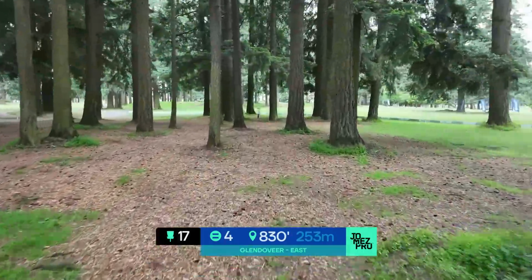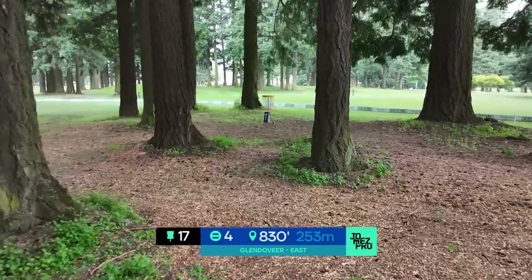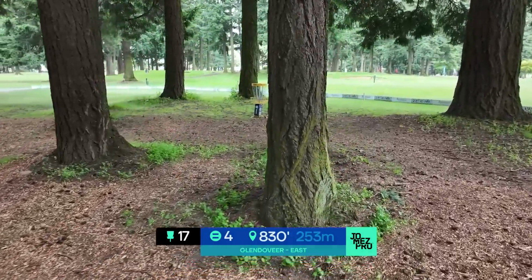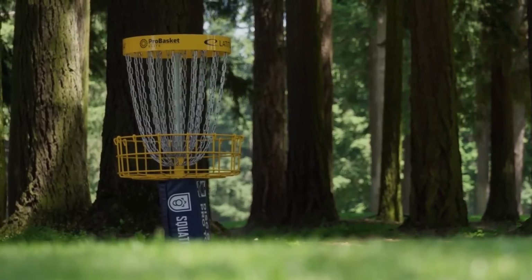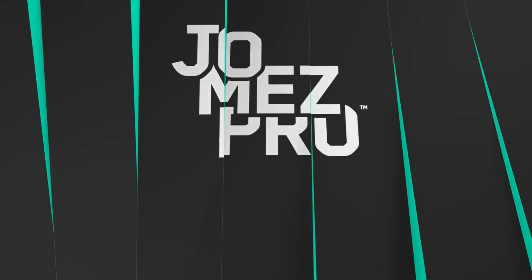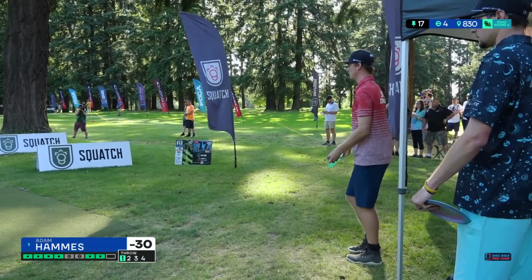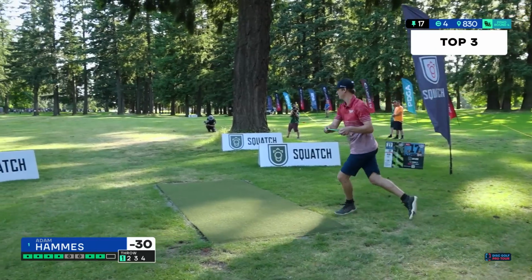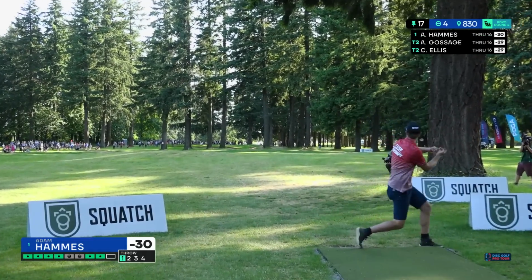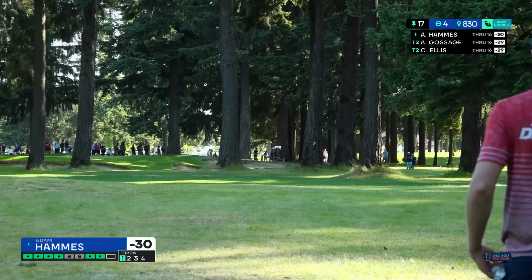Hole 17, par 4, 830 feet. Big tee shot. With a good tee shot that gets past that first row of trees, you're going to have anywhere from 400 to 350, depending on how far. I don't think anyone is going to get that close. But it looks like a little tailwind, perhaps. There's tailwind. These guys are going with the roller, too. These could go pretty big.